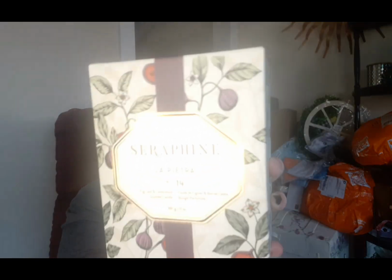This is Laura Shea Serafine. Here, focus on it, not me. And it's a candle, of course. Which candles I can always use, because I can always use them as gifts. So if I don't like it, somebody in the house will. Somebody I know will.